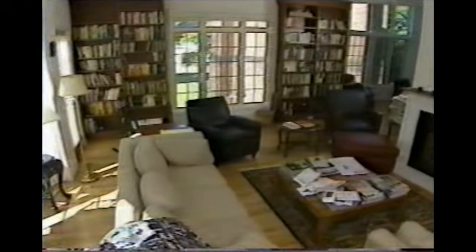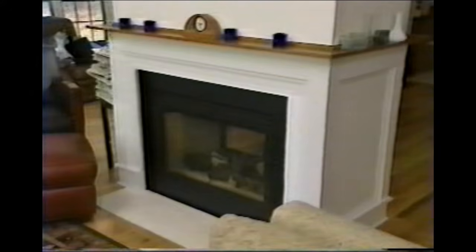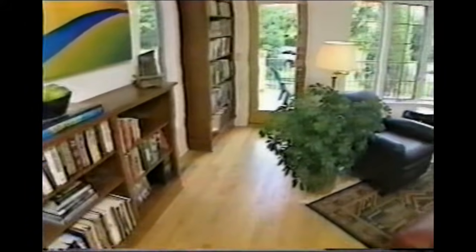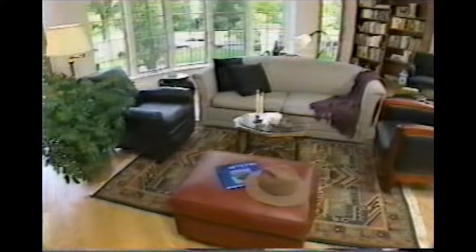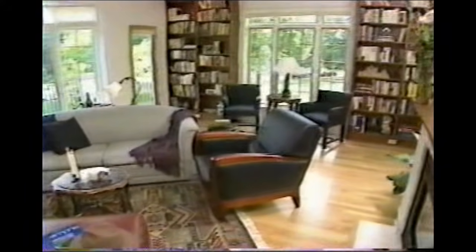Let's take a look at what we've done today. We started with some decorating challenges, 3 focal points, multiple furniture styles, and floor-to-ceiling bookshelves. Now take a look at this. The same room feels like a whole new place. The difference is in the furniture arrangement.